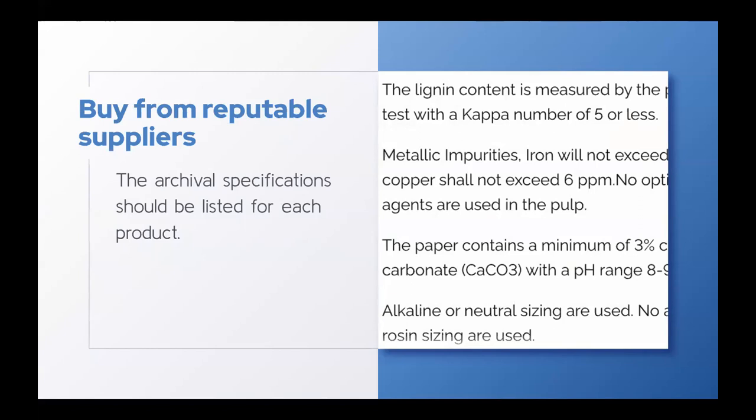Lots of big box stores and especially the craft stores will sell supplies that are just labeled acid-free or photo-safe, but there's no description beyond that of the actual specs. And so you just can't trust that. So if you're going to invest money in archival storage, it's really a better idea to go with a reputable archival supplier who's providing you the information.